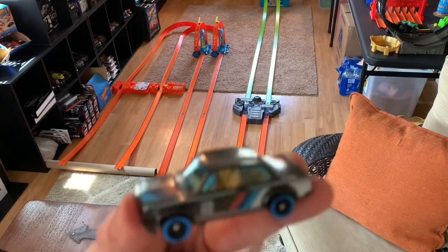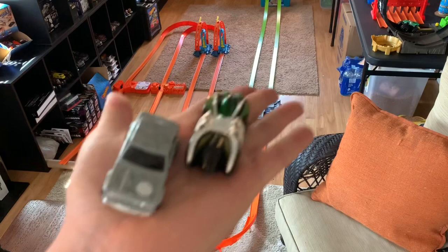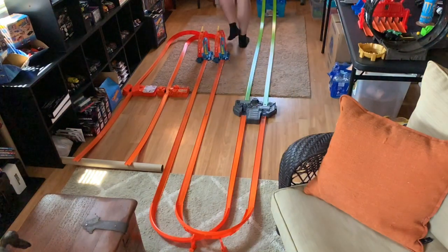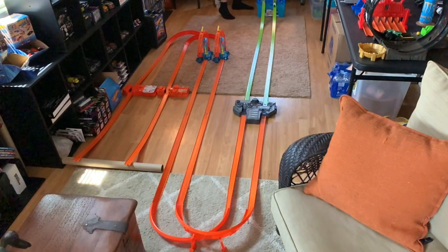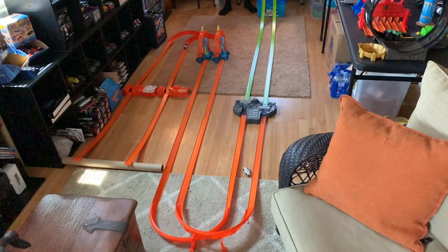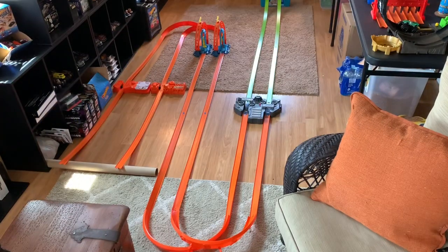Looks like the Mustang had a little bit of trouble. BMW 2002 is doing all right. Next up, we have a Ragnarok and the Datsun. Let's hope for a close race. Same problem the Mustang had.